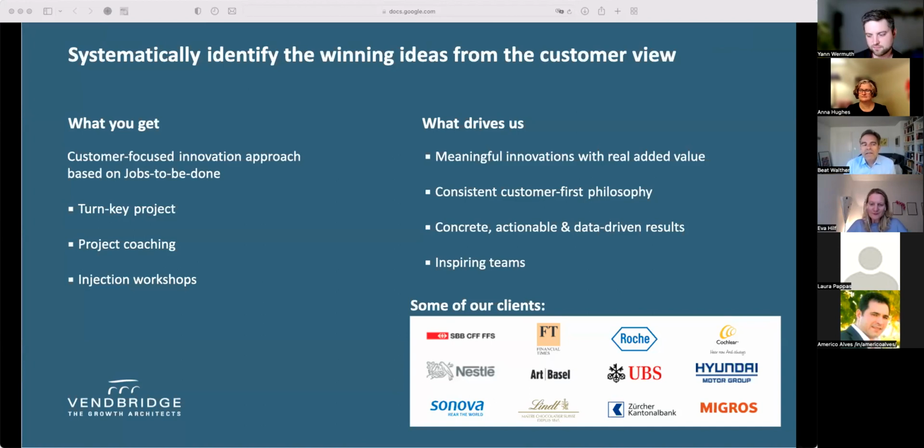We work in different modes. You see that on the left side. Companies working with us either get turnkey projects where we do most of the things with the client team, or we do job to be done project coaching, always on real projects, real questions. In this presentation, Anna will talk about a coaching project. We coached a team of 10, 15 people across the Atlantic, or we do injection workshops.